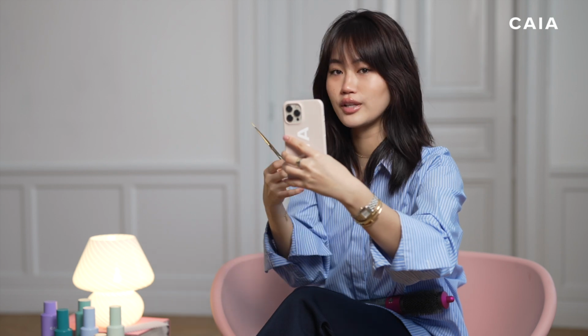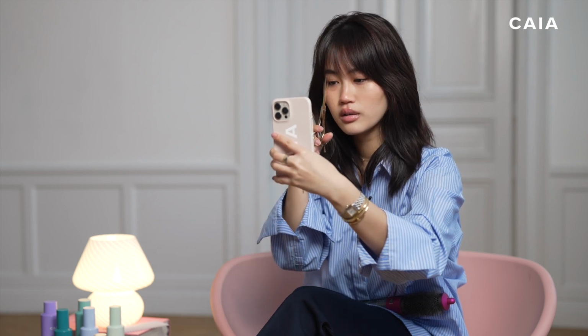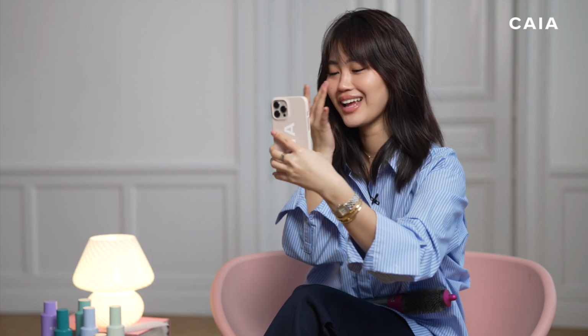Especially because my hair grows super, super fast. If I don't do this every once in a while, it'll get too long and I'd have to go to the hairdresser every week. You should do this before you do your makeup, by the way, otherwise it ruins it. Okay, we got the bangs.